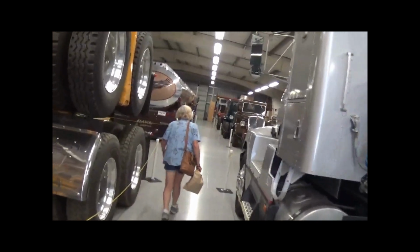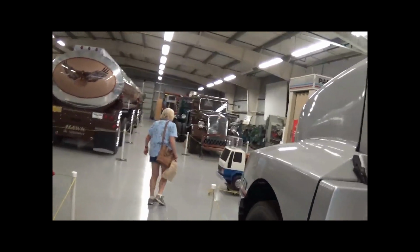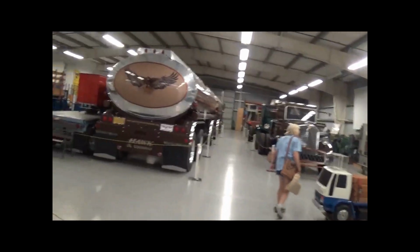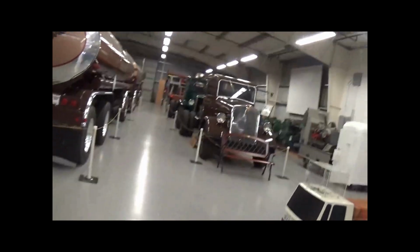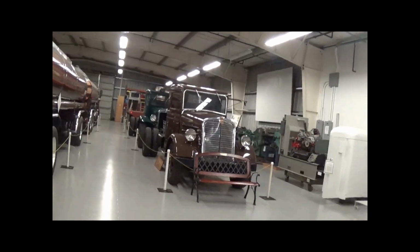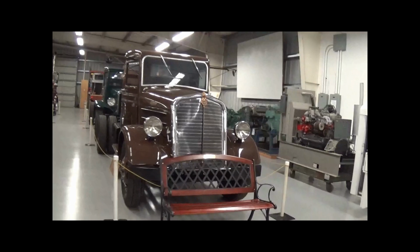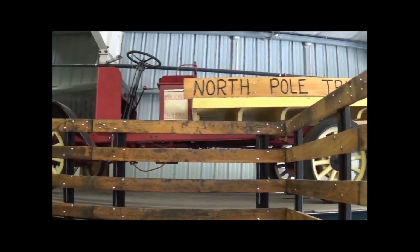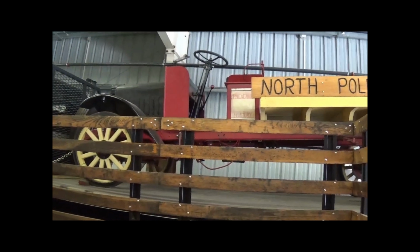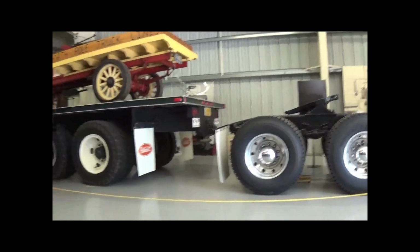Our next stop will have to be the Truck Museum, to pay tribute to the big rigs that clog our highways and make all that noise and haul us everything we need. Since our country was getting built up to be big city type things, we need big trucks to haul food and materials around to people. And so throughout the 1900s and up to the present, we have big rigs, and they're on display here.